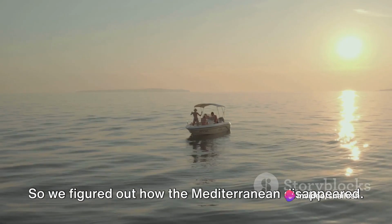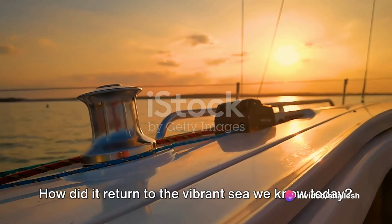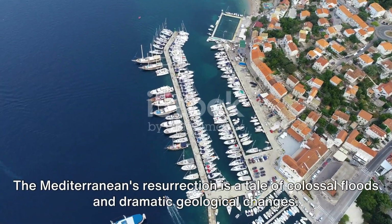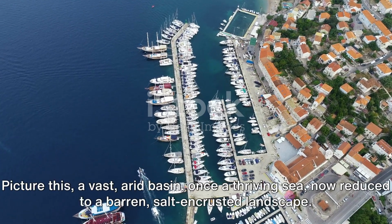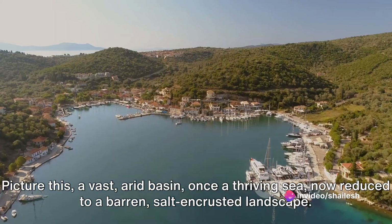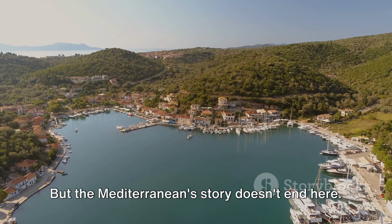So we figured out how the Mediterranean disappeared. But that's only half the story. How did it return to the vibrant sea we know today? The Mediterranean's resurrection is a tale of colossal floods and dramatic geological changes. Picture this: a vast arid basin, once a thriving sea, now reduced to a barren, salt-encrusted landscape. But the Mediterranean story doesn't end here.